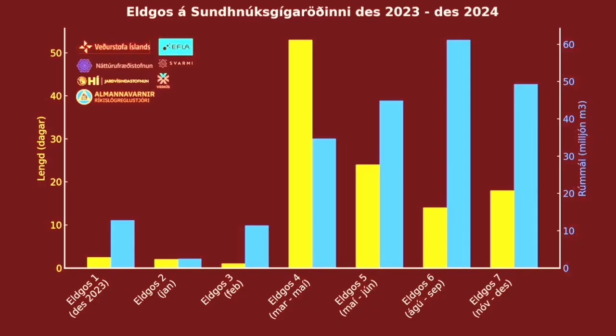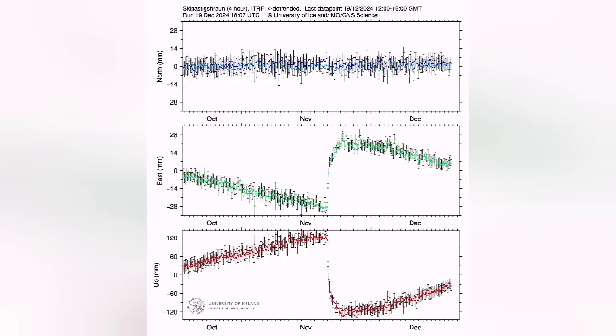The seventh eruption, in an interesting way, was very short, just 20th of November to 8th of December. But the volume was the second largest. It had a large volume of lava erupted in that short period of time and covered a vast area. Probably one of the most threatening ones after the January and February one.